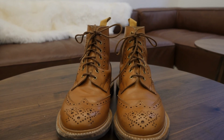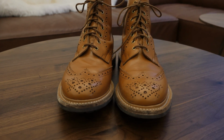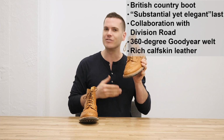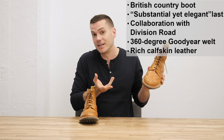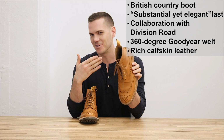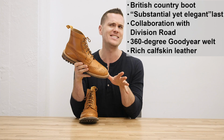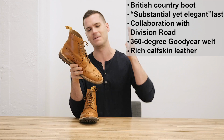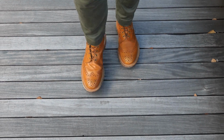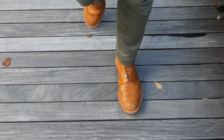So as I mentioned earlier, this is actually my first British boot, which is very exciting because it really is not like an American boot. It's not quite as blocky. The last is different. And it's not really sleek either. It's just, it's British. It's different. They call it substantial yet elegant on their site, which I thought was a pretty cool way to say it. It undergoes at least 260 different processes during the production stage. It's made in Northampton in England, and Trickers calls the Stow boot the perfect example of the Trickers country boot. So I was very happy to get my hands on it to show you guys.